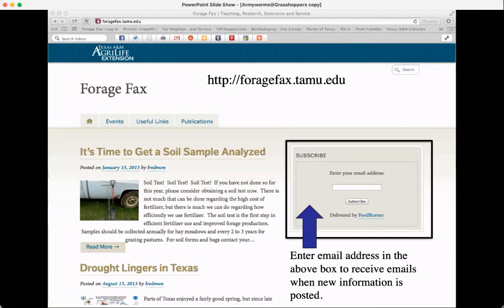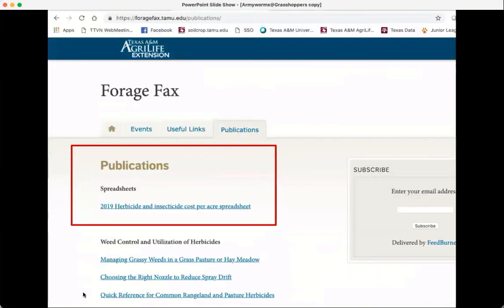Now, I did want to very quickly introduce you to a resource that I think you will find helpful as you are making economic decisions on insecticides. If you're not familiar, I have a website. It is called foragefacts.tamu.edu. From that website, if you select publications in the top tab, kind of on the left center, once you select publications, the very first publication that we are updating on an annual basis, so every year, is a herbicide and insecticide cost per acre spreadsheet.